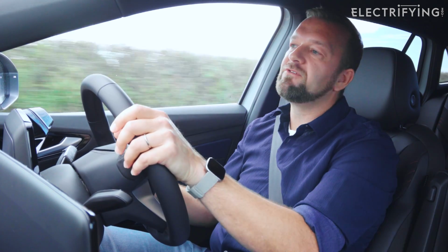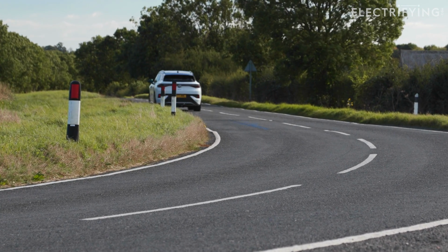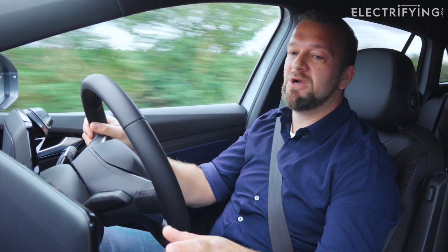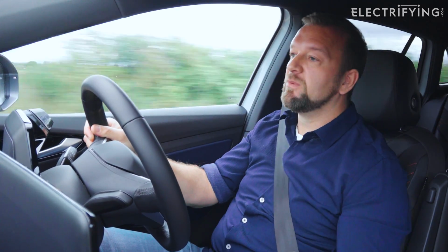You can play with the different modes. Whoa. That's not bad. So you hit a button here and you get 5 different modes. There's Eco, Comfort, Sport, Traction and Individual. And all you do is really pick the one that you like.